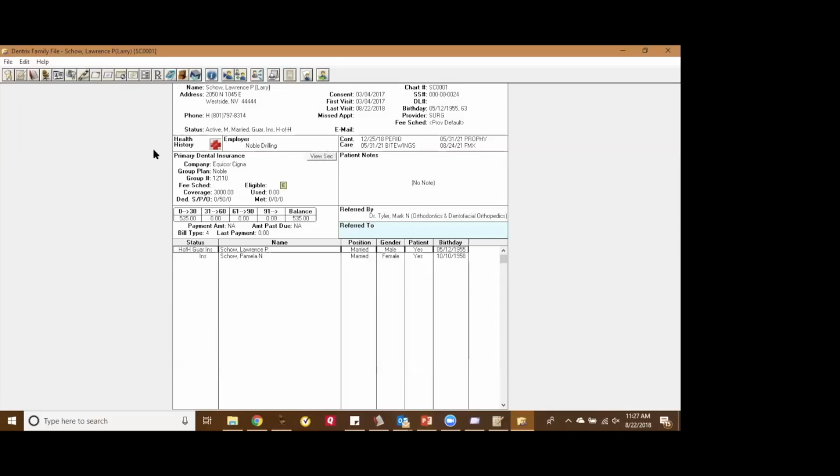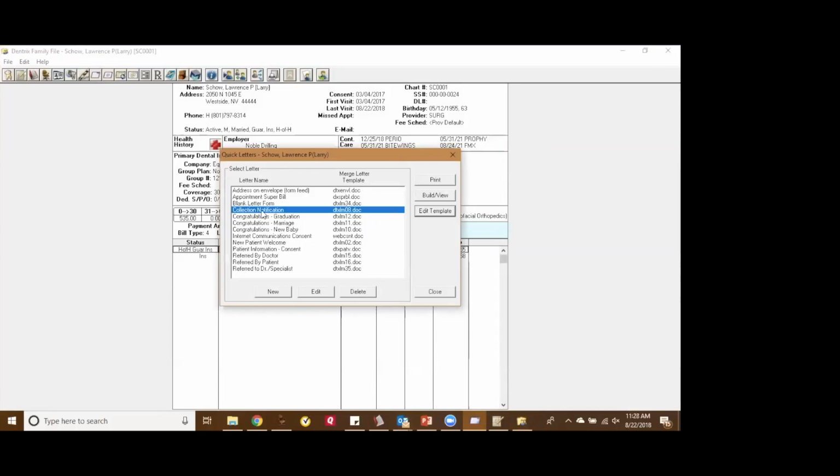Exactly. So it's super important. So I'm going to go back to the area where, in our number 3, our number 1 was Quick Letters. I'm just going to go back in here. I'm going to do a collection letter for this patient. I'm just going to do a build view. Well, actually, I'm just going to do a new patient welcome letter.